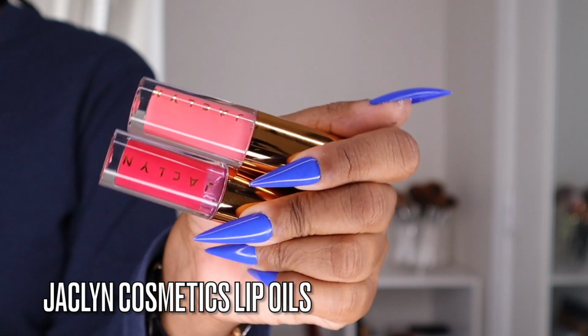It is $18, but it is such an amazing lip liner, and it goes with everything. Those lip liners that go with everything are some of my favorite lip liners. Since we're talking about Jaclyn, I have to talk about these. I have been so obsessed with these lip oils. These are my absolute favorite lip oils of all time. I love these lip oils.